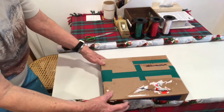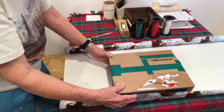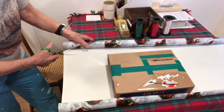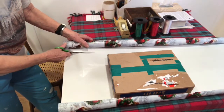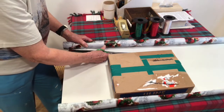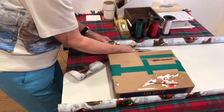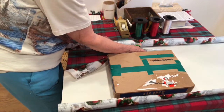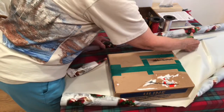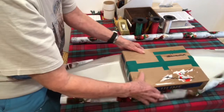So, I love to wrap gifts. I think it's fun. One time I offered to my friend that I would wrap gifts for her if she got too busy and she needed help. Well, she took me up on it, and I was able to wrap a lot of presents for her that year. It was fun. I enjoyed it.